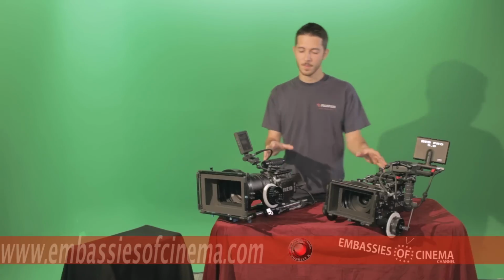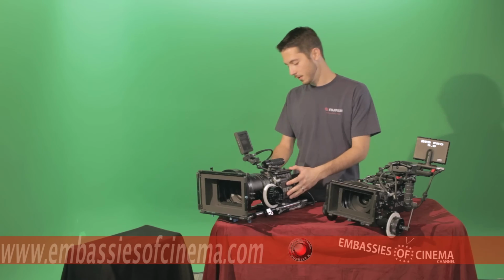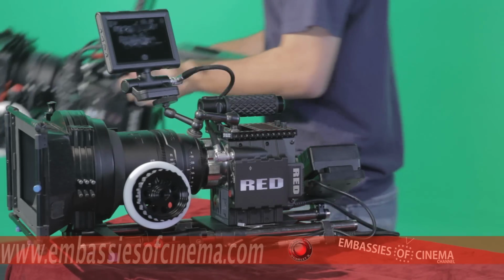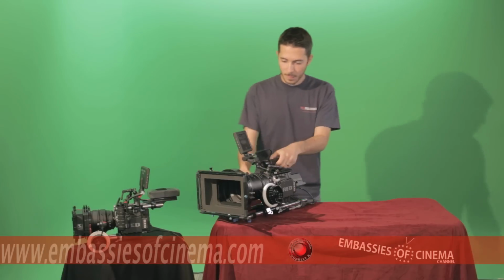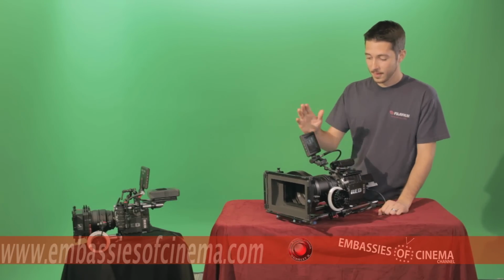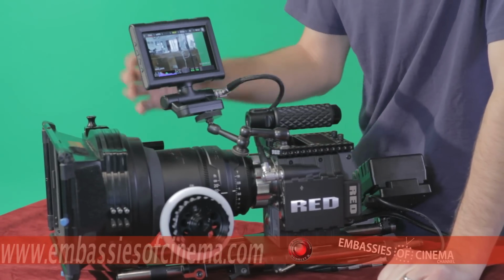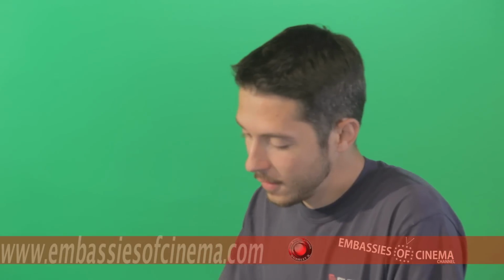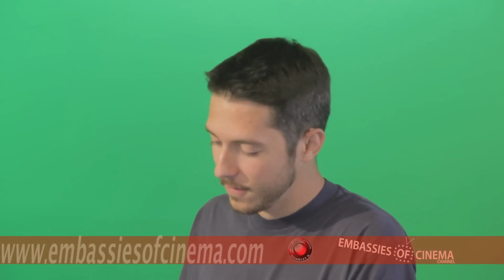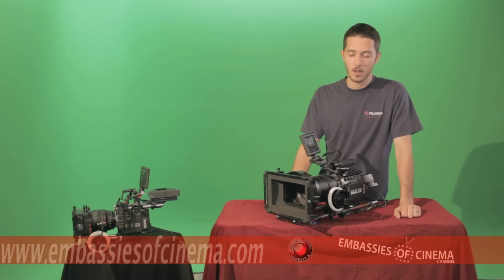So now that we've talked about the differences between the Epic and the Scarlet, I'd like to take a minute to focus on the Scarlet in particular. I'm going to power the camera up. I just push the power button. Let me get this Epic out of the way. So you can see just like that, the camera's already powered up, which to me is a really cool improvement over the Red One MX, because it had like a 90-second startup time. With this camera, it's very easy to power cycle and change batteries without delaying production at all.